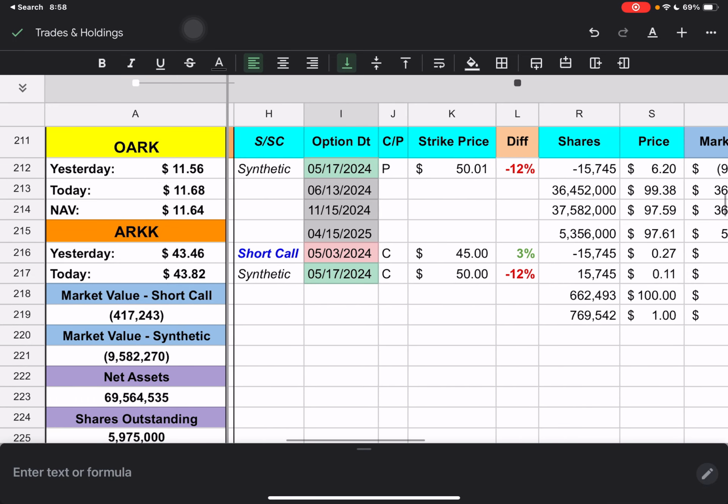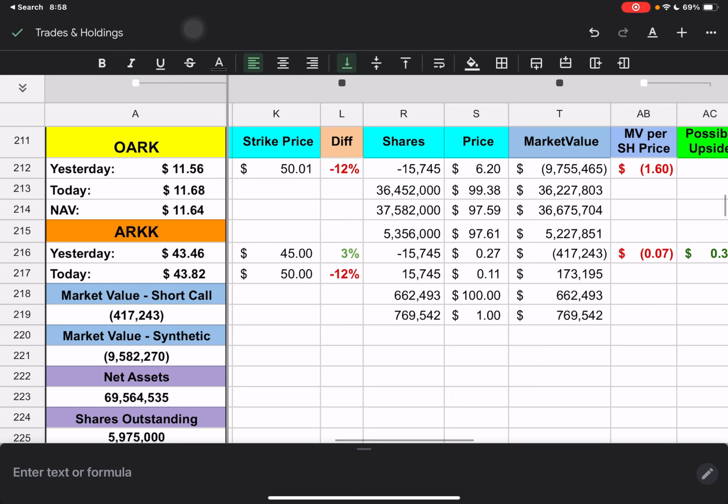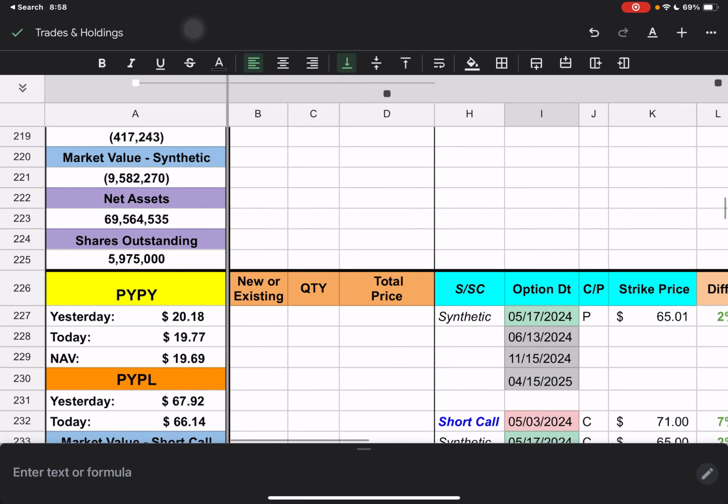OARC here, one short call expires Friday with a strike price of 45, and we're under that by 3%. We're underneath our synthetic positions by 12%. It's bringing the stock price down roughly $1.60. Possibility of upside about 30 cents for our short calls.